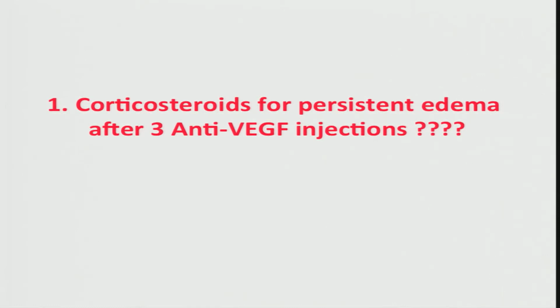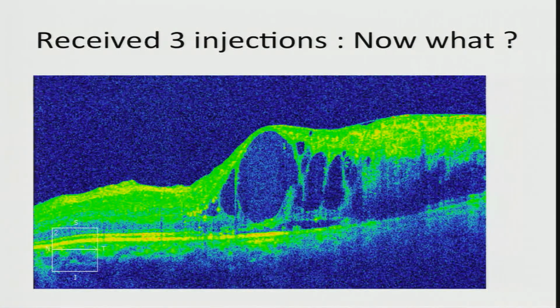But do you keep on injecting, hoping that the macular edema will resolve maybe after the 7th or 8th injection? Or do you take a rain check at 3 injections, and if the patient is not responding to anti-VEGF, switch over to corticosteroid? I'll give you a situation.